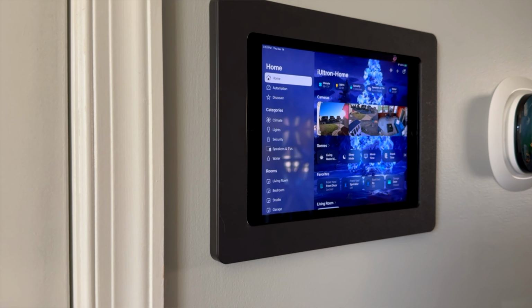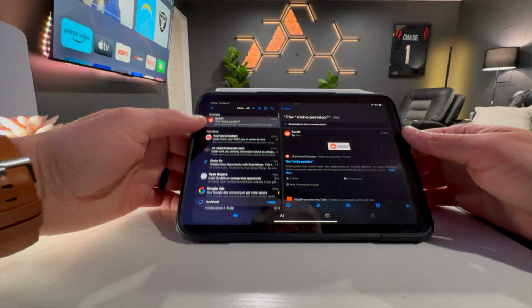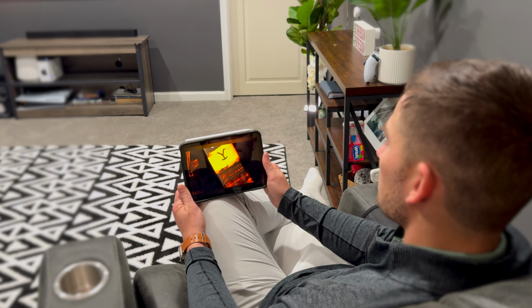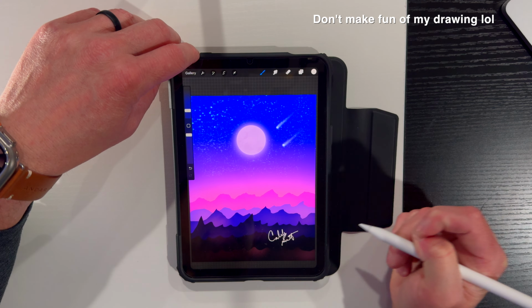Outside of my smart home display, I've exclusively been using the iPad Mini for the better part of this past year on a daily basis. Whether it's responding to emails, watching some of my favorite YouTubers, or using the compatible Apple Pencil 2 to do some drawing, the iPad Mini 6 seamlessly integrates into my daily routine.